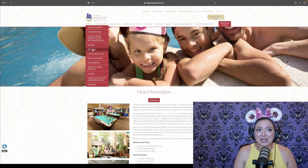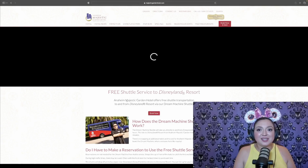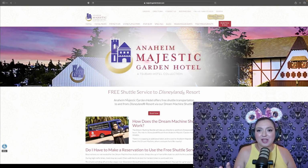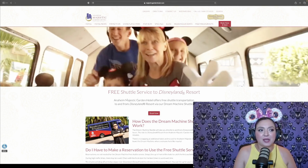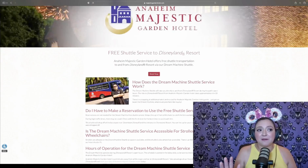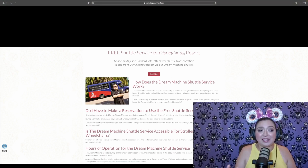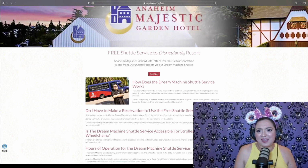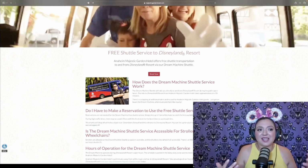And it's actually a lot of fun. I'm going to see if I can find the picture of it here. So remember I was telling you about something that this hotel offers that not many others do? Well, they have a free shuttle service that will take you directly to Disneyland Resort. This Dream Shuttle is free to use. It's absolutely fantastic, and it's actually a lot of fun. It's kind of like going on a little road trip with a whole bunch of people that just love Disney, and that's all they're doing.